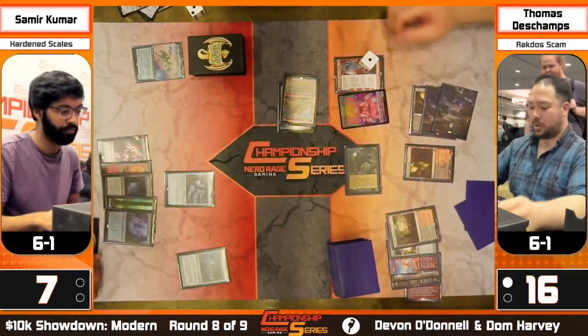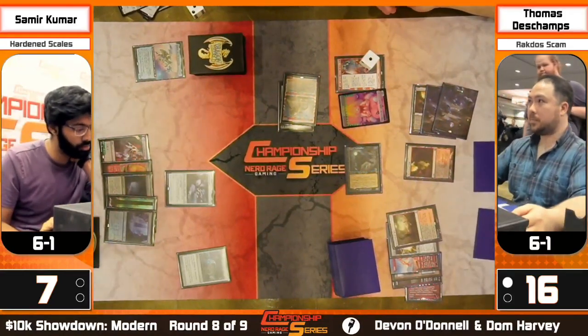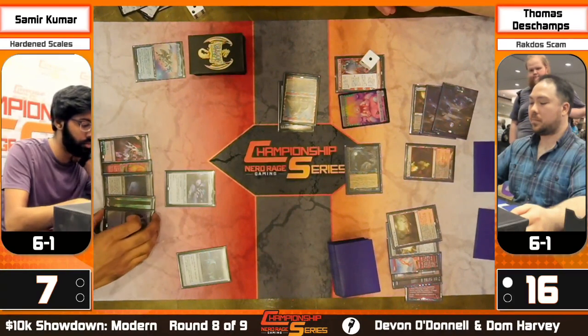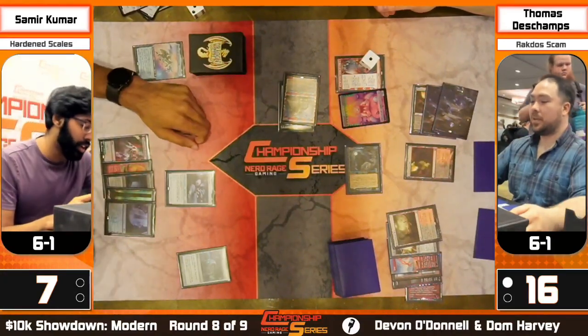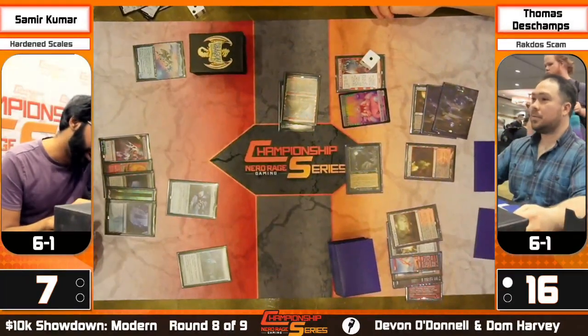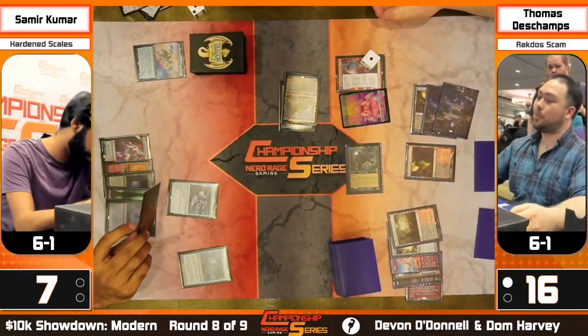But this is going to be kind of rough from Samir's point of view. There's too much here for Thomas. We've got a Fable, a Voidwalker, and Samir doesn't really have any sort of pressure right now. He doesn't have a scale, so normally top-deck stuff like Hangarback or Ravager would be good, but those are also checked by the Voidwalker, so he doesn't really have a lot of good draws here at this particular stage.